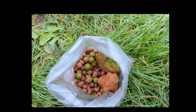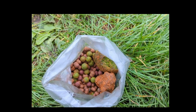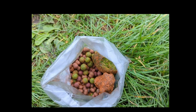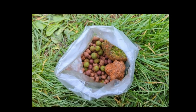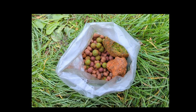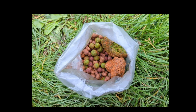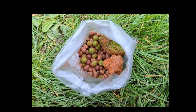But yeah, that's what I'll do. I bring that out and chuck various bits and pieces in at the edge, or throw some out in the middle. I'm not trying to target a particular spot. In these conditions the baits are getting dragged around a little bit, so thinking that I'm fishing in one particular spot isn't possible. But obviously I want to try and get the baits down on clear spots. Easier said than done, but I'll keep trying and hopefully get a bite.